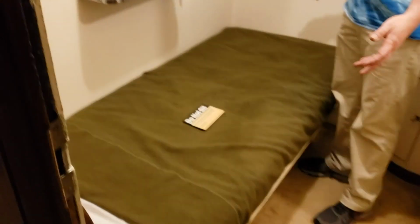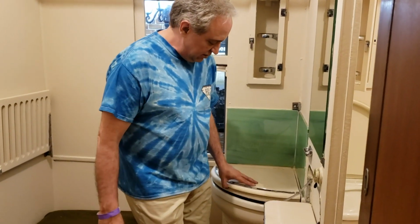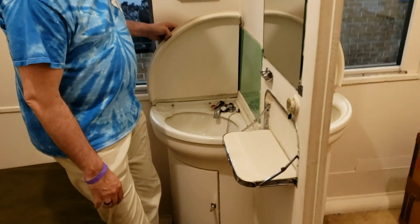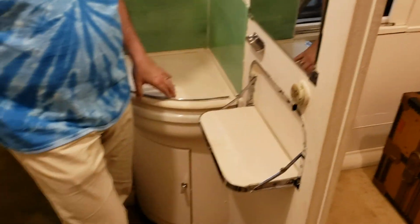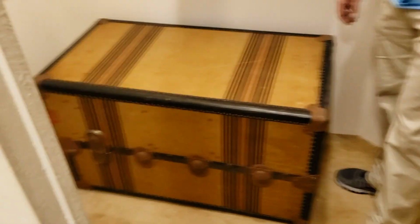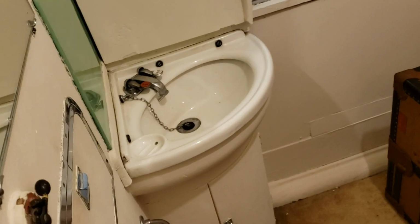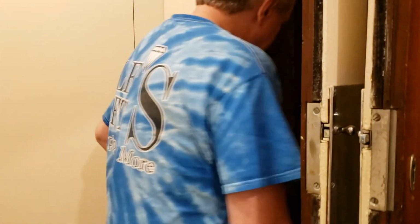This would be your sleeper car. There's plenty of room to sleep, I guess. And a little area sink with hot and cold taps. We can come through this side over here because it'd be interconnected. And there'd either be a trunk for storage or another bed on this side. All right, let's walk on down, check out some more.